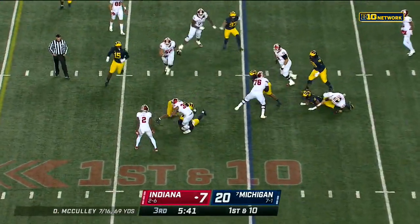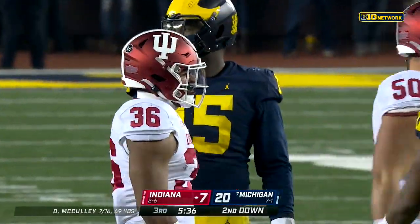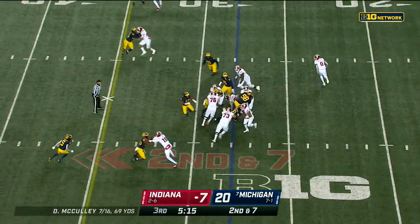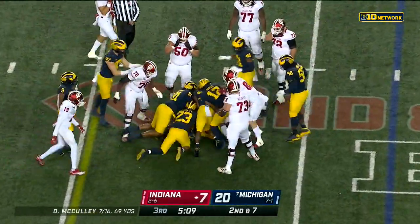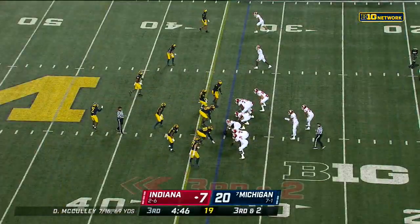Down 2 scores. They started with a Childers run, and he gets 3. This is only their 2nd drive of this half. They went 3 and out. In that play sheet, this may just be the drive to do it. Back to the ground. Childers bouncing, cutting, and getting stopped by Hawkins. He keeps the pile moving a little bit and makes it 3rd and 2. Carrying the lion's share here.